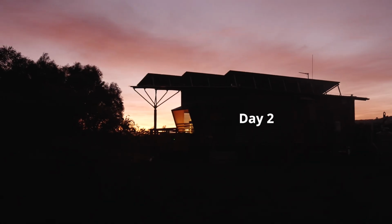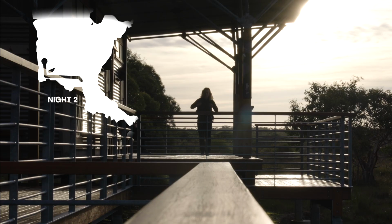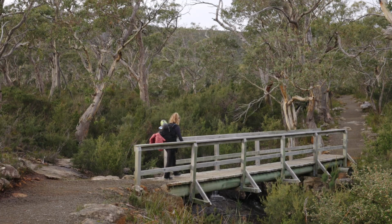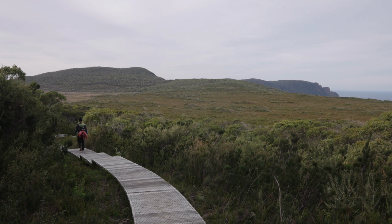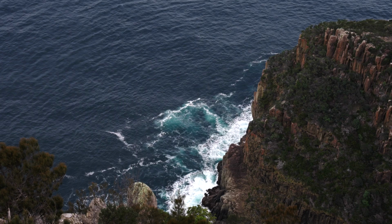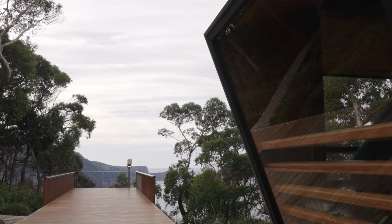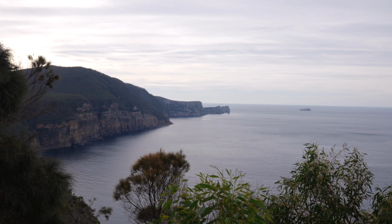Day 2 started with a slow morning rise as we felt our minds detach from work mode and into adventure. With 11 kilometers to tackle, we found an easy pace and enjoyed the new landscape we were in. The second night's accommodation gave us our first views of the expansive cliffs.